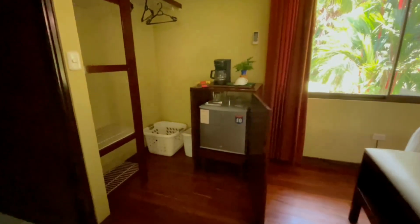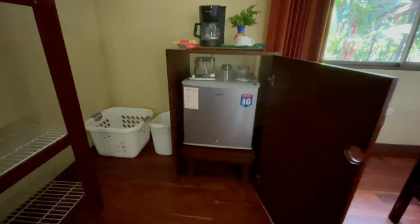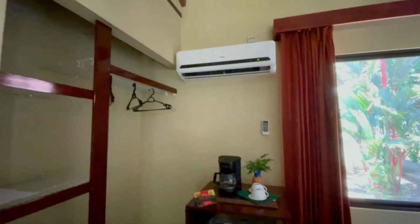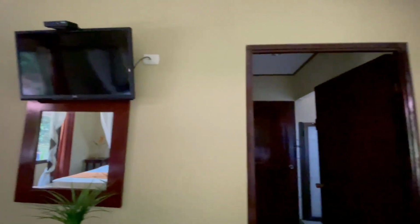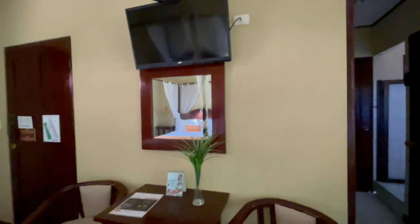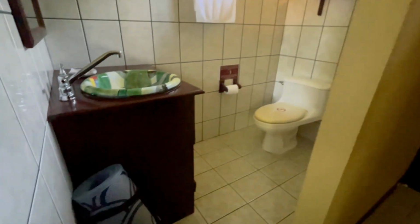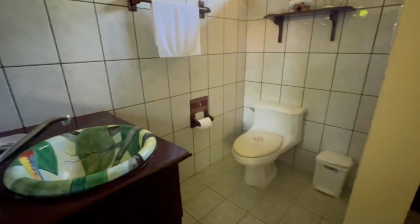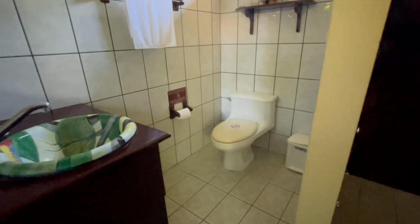We have a mini bar, coffee maker, air conditioning, and a TV. This is the bathroom. On the left we have the toilet. On the right side we have the shower.